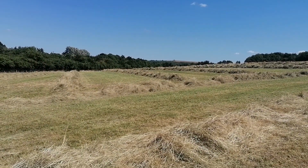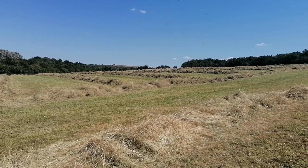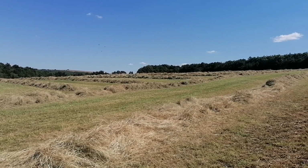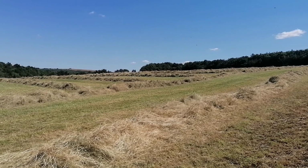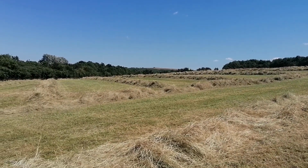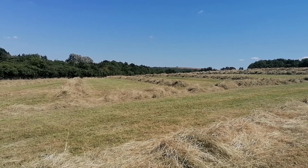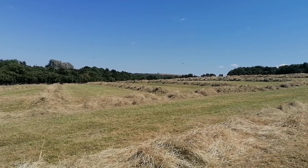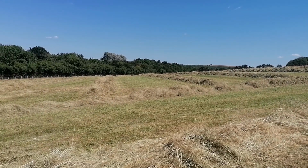So this is the field today, and hopefully in a bit we'll get some footage of this stuff being baled. So this is for us the third day of sorting out the hay and the haylage. The first day it was cut and left on the ground to dry, then it's turned, so essentially fluffed up so you can get the rest of it dry, and then this is rowing it up ready for the baler to scoop it up and bale.